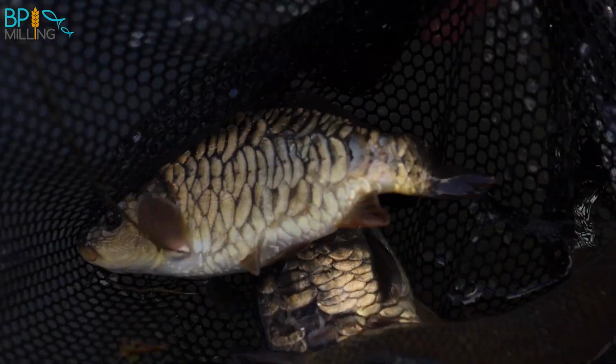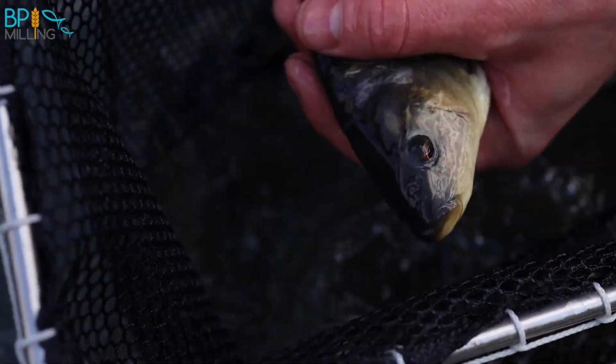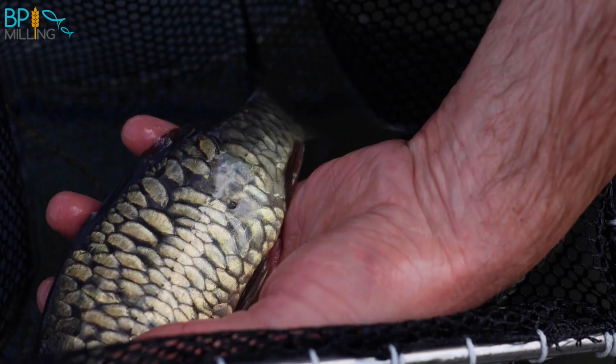And there you have it. You can see how easy that was for me to grab them out of there. If I can do it, the cormorant can. And yeah, there's some damage across that one, look. So he's had a lucky escape, that one. You see across his tail there, it's classic of a cormorant.